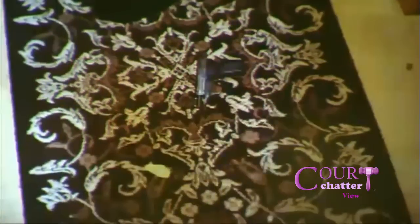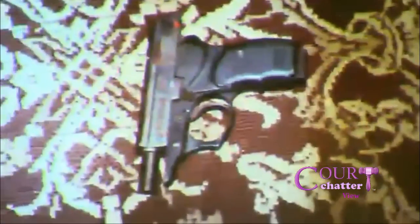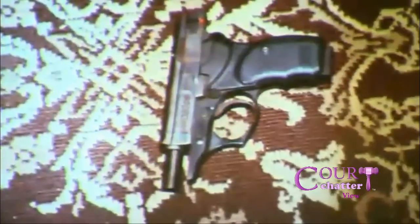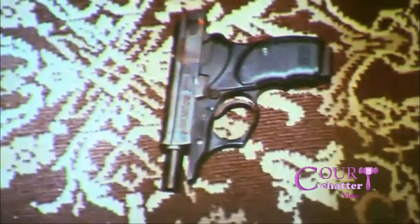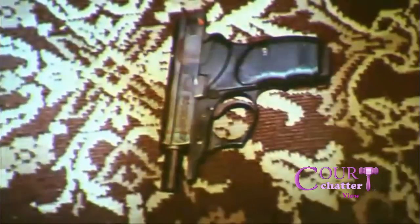State's Exhibit number 20 in evidence. Got a closer shot of that same firearm. Yes. And the next series of exhibits we looked at appear to be of the kitchen countertop area, correct? Yes.